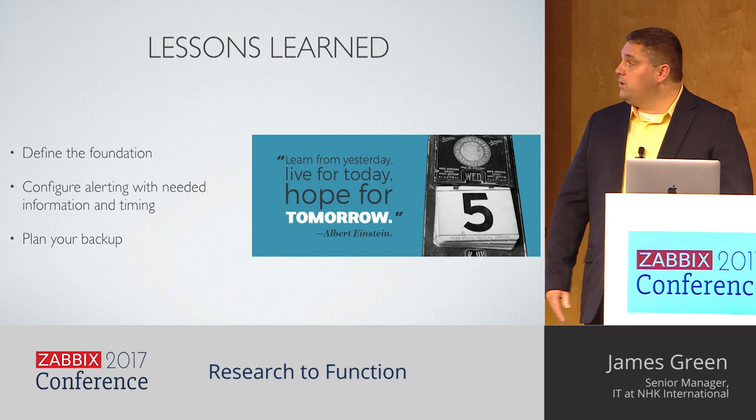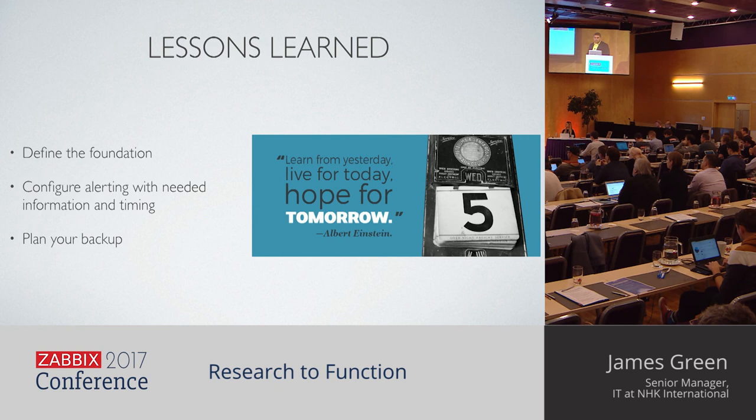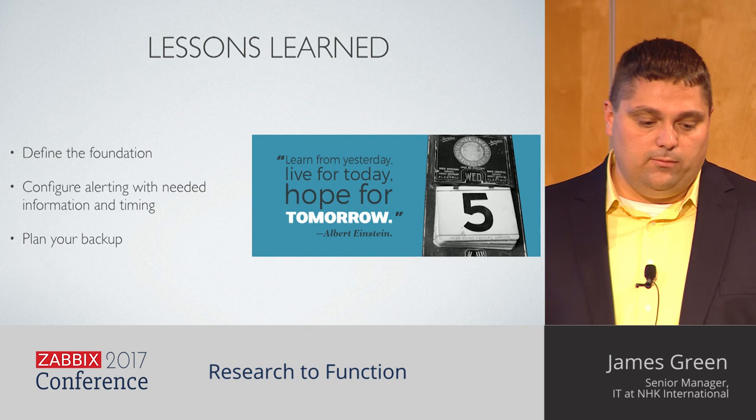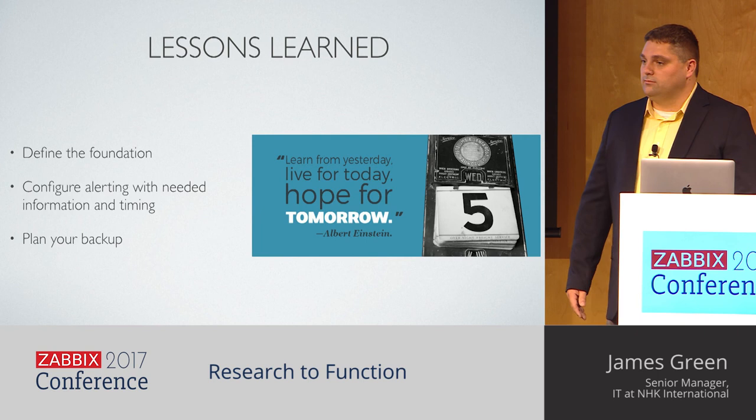Some of the things we learned just from the short time we've used it, and going through the setup and installation, is that it's critical to define the foundation as you start the project: how you're going to monitor things, the scheme you're going to monitor it with, and what type of things those monitor. For example, if you monitor all your devices based on DNS and DNS goes down, then you really lose everything you're monitoring, or everything seems like it's down.